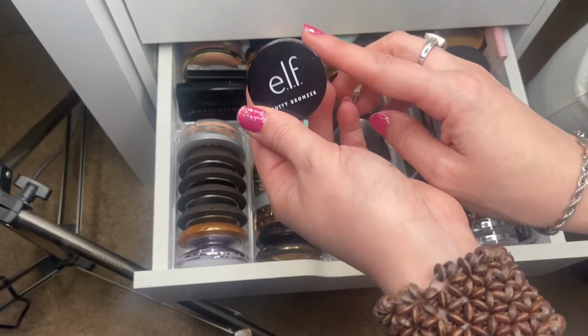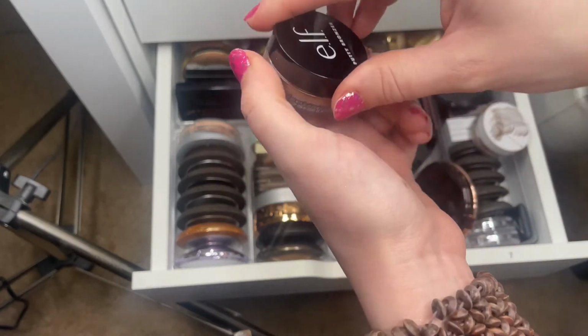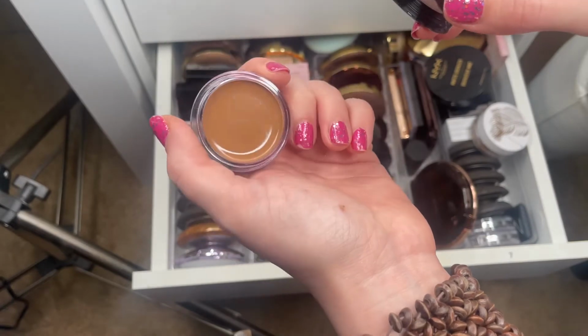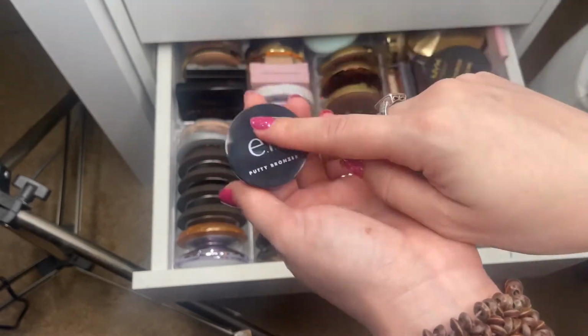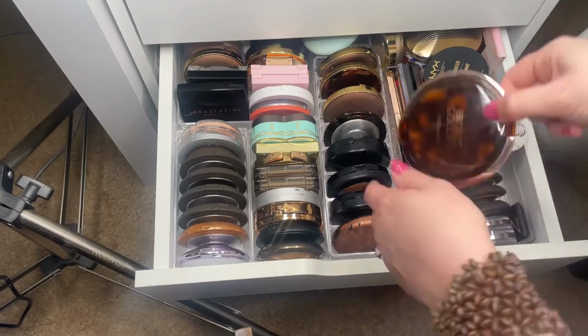All right, next up, I have an e.l.f. Putty Bronzer. This is in the shade Tan Lines. I don't think I've even used this one yet. Yeah, this one is untouched. I also have two putty blushes that I have not used, and I think I was wanting to do a video with all of those, so I need to do that.